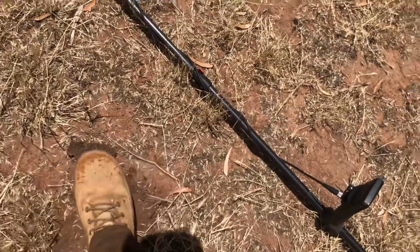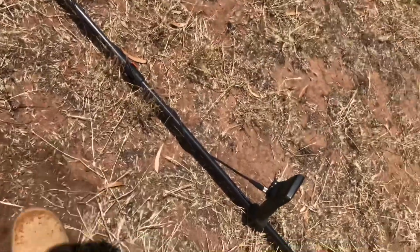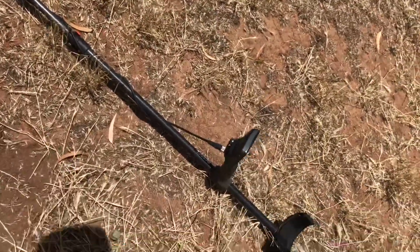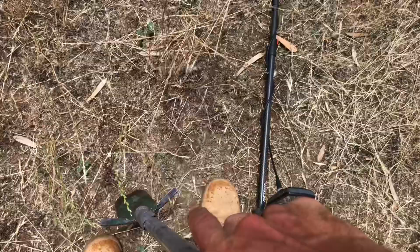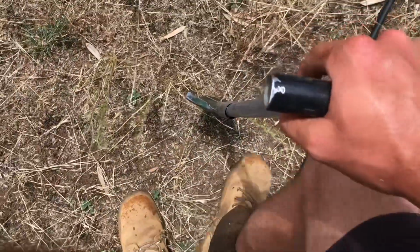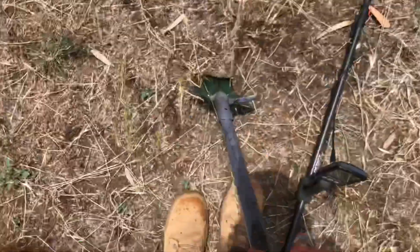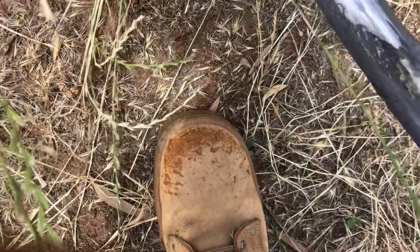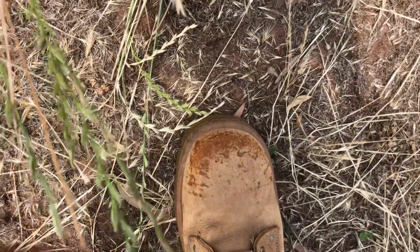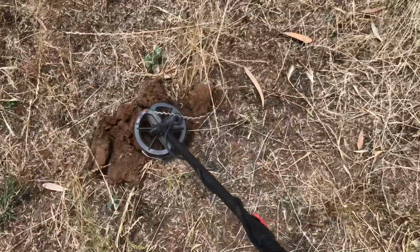Really punchy, 23-24 here, so we'll see what it is. I won't make any guesses. I have a few in my mind, but I'll just keep quiet, I think, because quite often my guesses are wrong anyway. But there we have a jolly old bottle cap. It's an older sort of one. Maybe the ones that went over the cork. But anyway, it's a bottle cap.